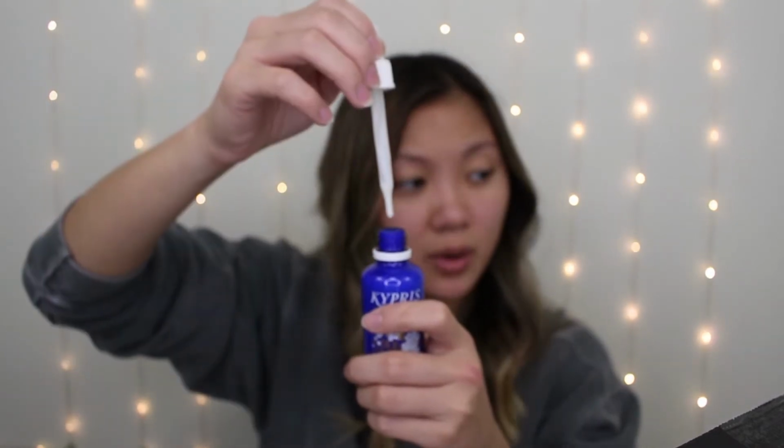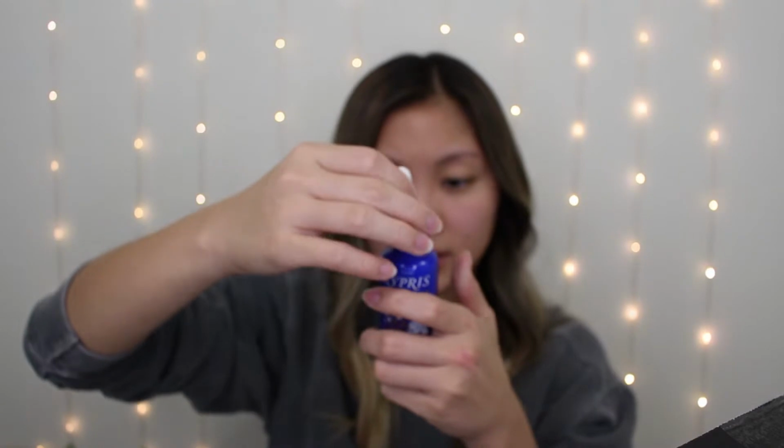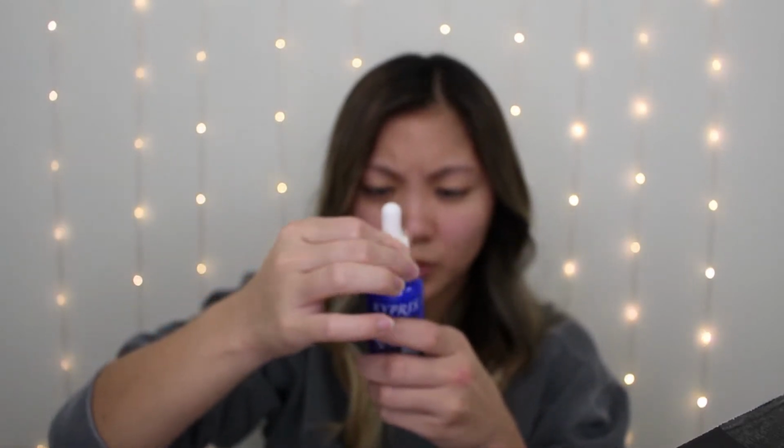It's like kind of that white, milky consistency. It says apply several drops of antioxidant dew to clean skin morning and night. Wait a minute. Is it a cleanser? Oh, I'm so dumb. To clean skin, like my skin already has to be clean. Not to clean skin like the verb. Okay, I'm gonna do like the Instagram thing. Let me pin my hair back.